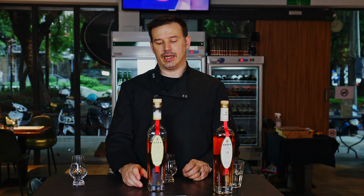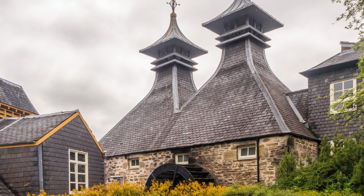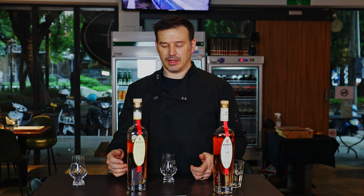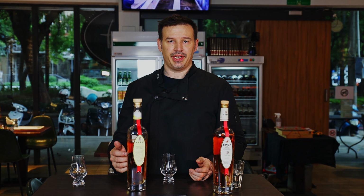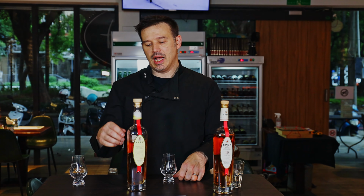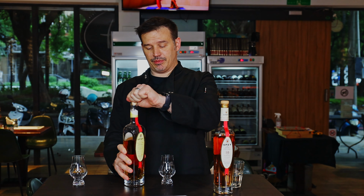First of all, I like the Spey company. They're a little bit generic though. Their bottle is a little bit like an ice wine bottle or like a Kirkland bottle, like a Costco Kirkland bottle. It's a little bit strange. And their name is also very generic, as Speyside is a region in Scotland and they're just called the Spey Distillery. Yeah, let's open it up and let's see what's up with this.